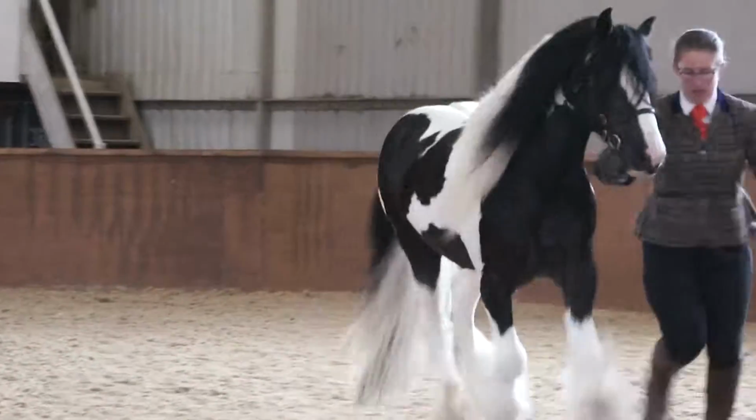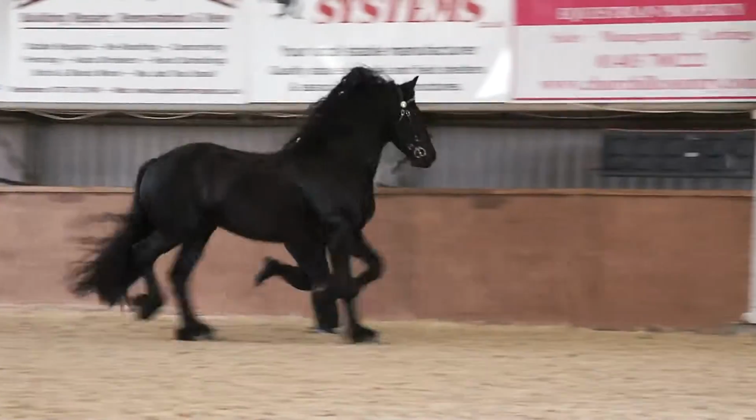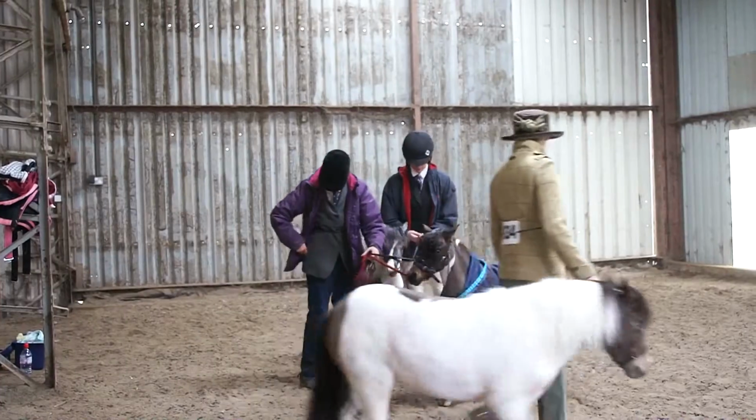There are various classes of horses competing at this show today, not just miniatures. The size of some of these horses really puts in perspective how small the miniature horses are.